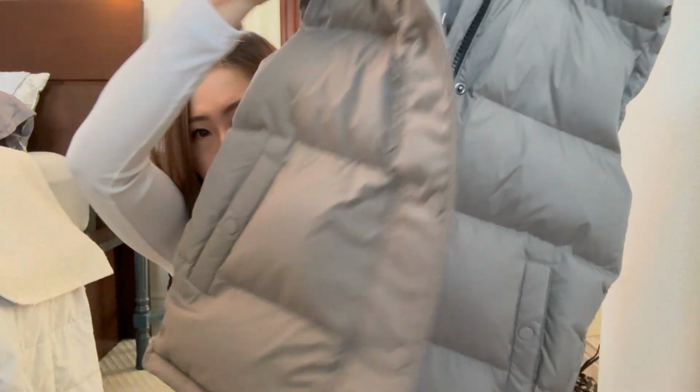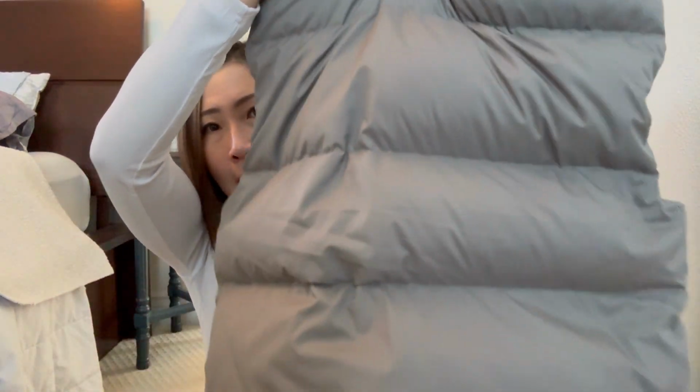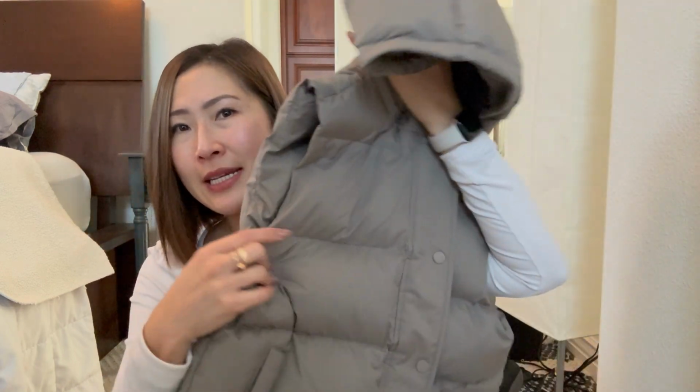So this is what it looks like, front and then back. And what's nice is that there is no branding anywhere. It's just very incognito. So quite nice about that. So this is the Quince one that I just received. Now, I wanted to compare that to the Aloe one that I have here. So let's take a look at it.